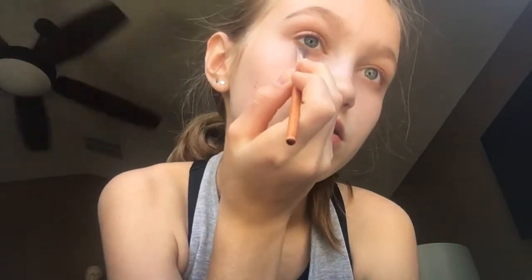I'm going to use this brush to just sweep some of the eyeshadow under my eye. So I'm gonna use that brown again. Ooh, now it's pigmented. Or maybe it could just be the brushes because this brush is picking up a lot.